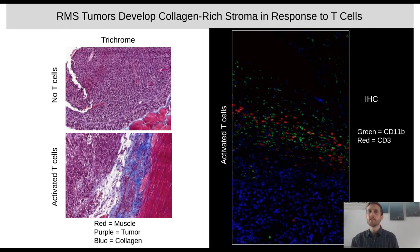Furthermore, when these tissues are stained using a trichrome stain, we see a bright blue stain, which indicates the presence of collagen. Again, this is much more prevalent in the mice treated with activated T-cells. Now on the right here, we have immunofluorescence staining of CD11B myeloid population, as well as CD3 T cells, which we find to be in close contact with one another, and particularly localized within the stromal regions.